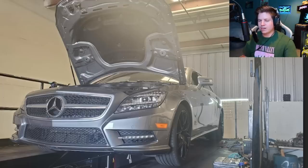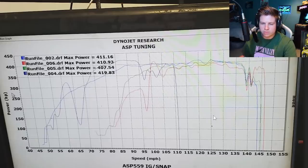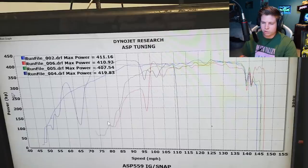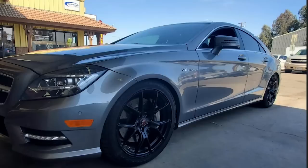Oh great, he put this thing on a dyno. Why are you wasting your money? Ooh, 419 wheel horsepower on a car that weighs over 4,000 pounds. A stock Miata probably feels quicker than this. Also, you got some crazy dips all over your graph. That shit falls off hard at the end. Still got the Carolina squat.